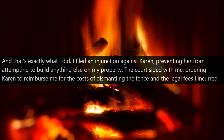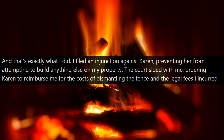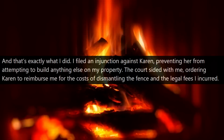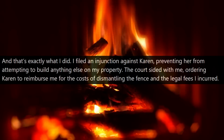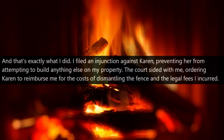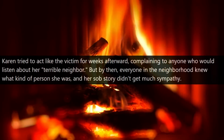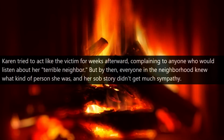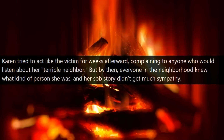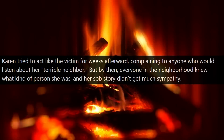And that's exactly what I did. I filed an injunction against Karen, preventing her from attempting to build anything else on my property. The court sided with me, ordering Karen to reimburse me for the cost of dismantling the fence and the legal fees I incurred. Karen tried to act like the victim for weeks afterward, complaining to anyone who would listen about her terrible neighbor. But by then, everyone in the neighborhood knew what kind of person she was, and her sob story didn't get much sympathy.